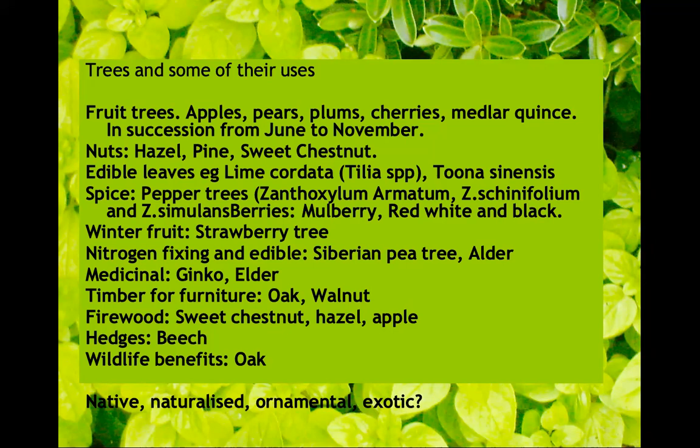I was going to say Amelanchier or Juneberry is also a beautiful fruit tree and very decorative for a small garden. Nuts: hazel, pine, sweet chestnut. Nuts could be an important future food, and I would include oak trees as well. And apparently 3 sweet chestnut trees could meet all our needs for carbohydrates equivalent to eating wheat, and it makes lovely flour.